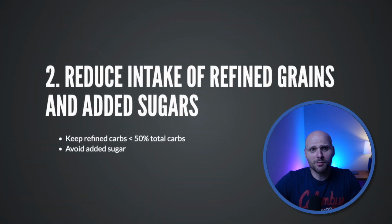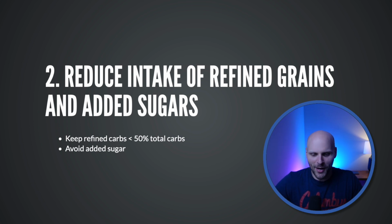All right, moving on to number 2. This is reducing intake of refined grains and added sugars. And this is just a general good piece of advice for anybody who's having a health promoting diet. We do not want to eat a bunch of refined grains and added sugars. But the overall goal should be decreasing our refined carbs to less than 50% of our total carbs. So regardless of what your carbs are, it depends on where you're at. Goals could be different, but we would generally want to have less than 50% coming from refined carbs.